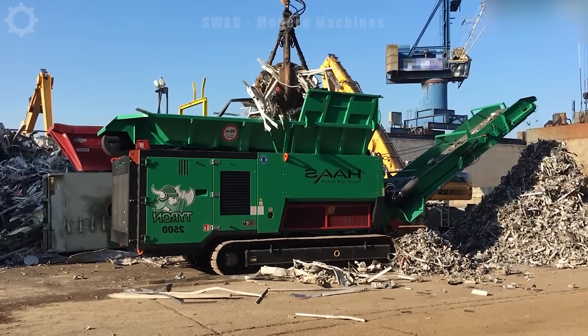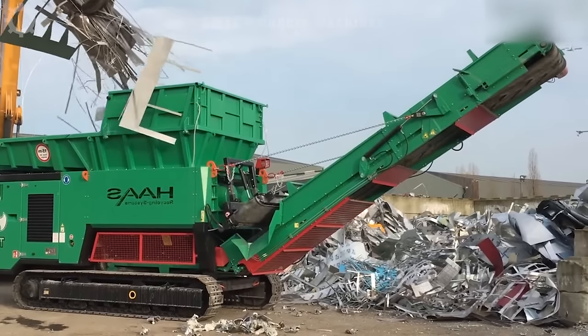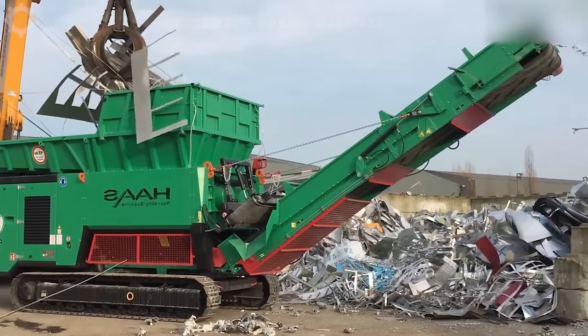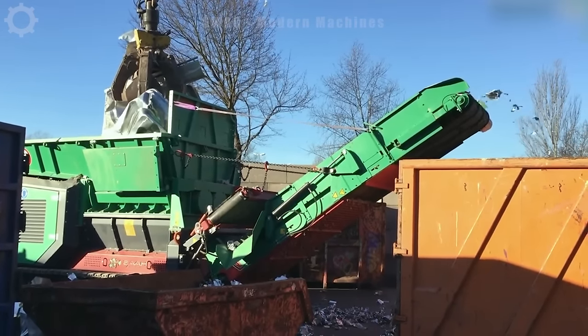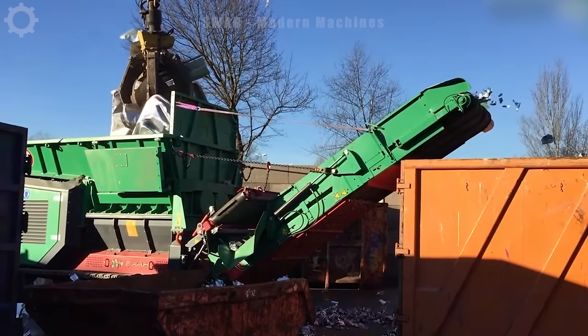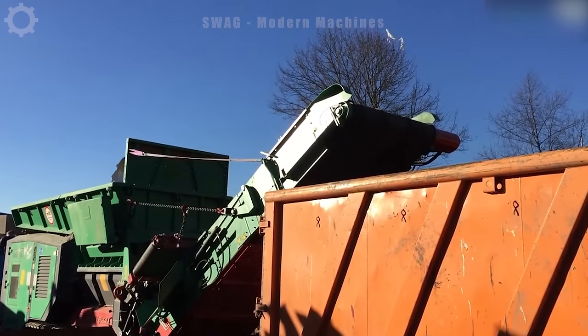The Haas Tyron recycling shredder, with its rugged design and advanced technology, is operating at a speed of about 20 tons per hour. It demonstrates both power and precision in the material recycling process.